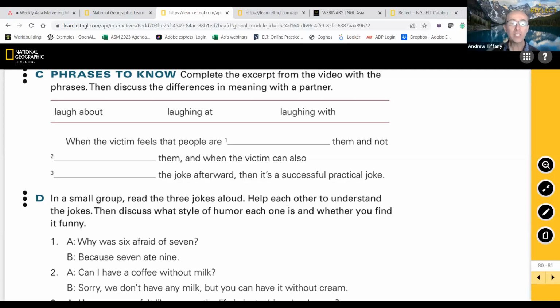Someone's saying, well, we don't have milk, so I can't give you a coffee without milk, but we have cream, so I can give you one without cream. Because maybe they're putting cream in all the coffee today. And it's like, yeah, this is strange. And as someone in the chat box just said, who's Chinese, they say, feels cold. A cold joke in Chinese is something that doesn't warm me up. It doesn't make me laugh. It's a cold joke.